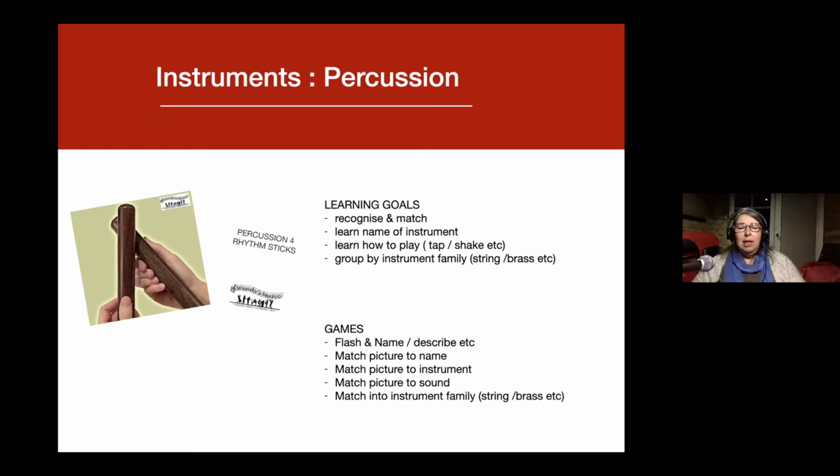And similarly, they might need to match the cards. If you've got a whole suite of different cards, match them by family. So if you've got cards that have got violins and drums and trumpets and all these different instruments, you might also have them with magnets all over your board, and they have to group them according to families. So those sorts of games are the types of things that you can do using instrument flashcards.